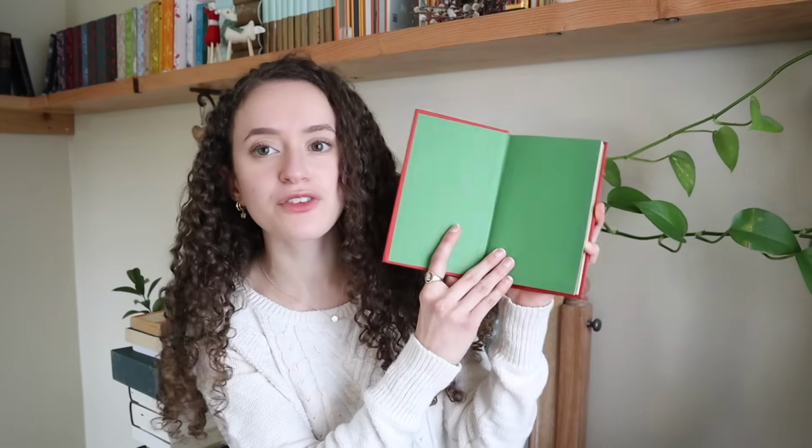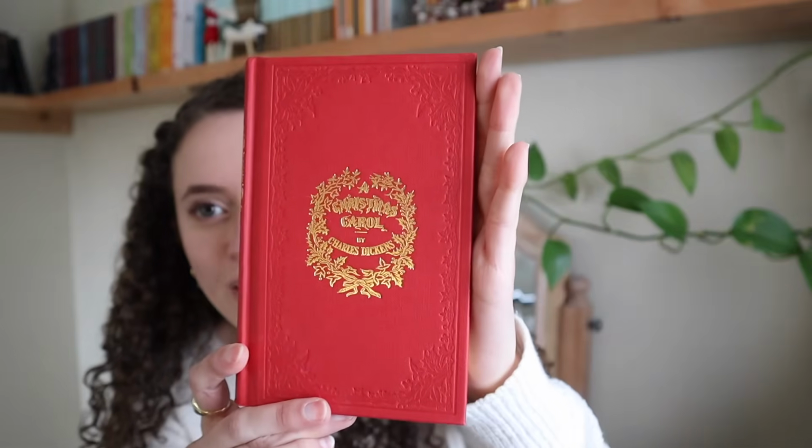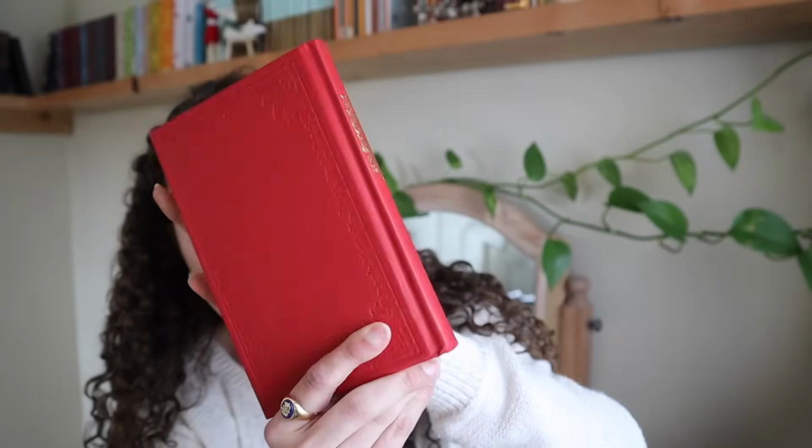I adore this next one. It was given to me by my best friend Emma. This is a reproduction of the original publication, the first edition of A Christmas Carol. It's just the canvas board, which I think is so beautiful. The inside is green and it has that gorgeous gold foiling. Part of the cover is also embossed, as you can see, and then the spine is gorgeous as well. And all of the inside illustrations are in full color. And last but not least, it has gold edges.